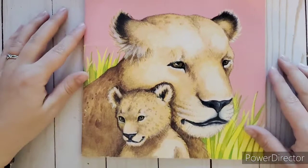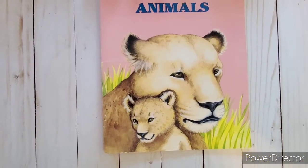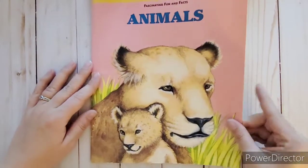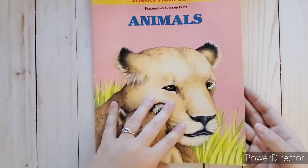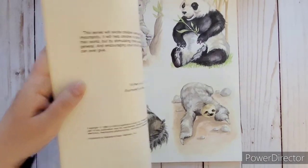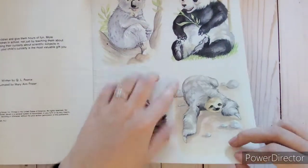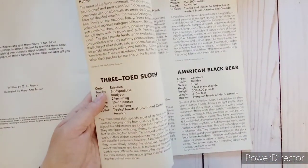The pictures were so pretty. Let me try backing up a little. Can you see better? But yeah, this is all on animals. Originally $2.95. It was copyrighted in 1988. But look at that. Isn't it awesome? And they're perforated here, so you tear them out. And then it says facts about them in the back.